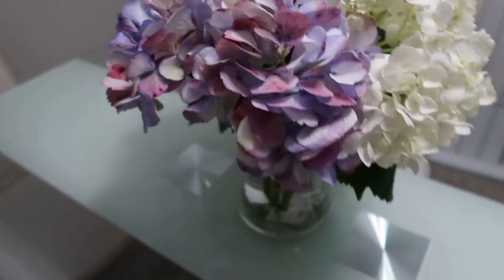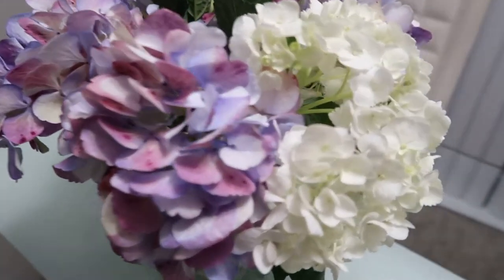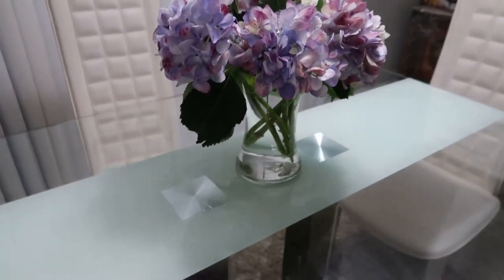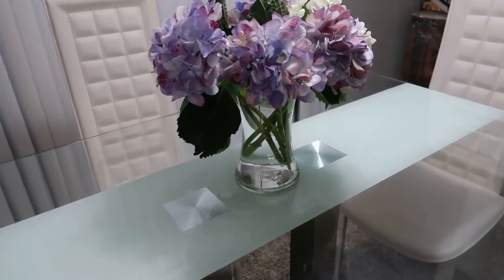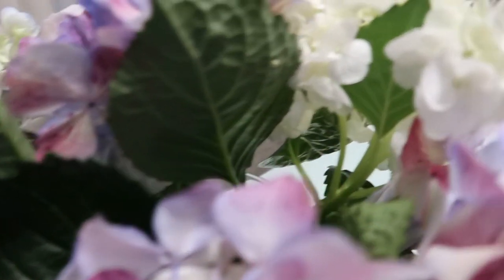Here's the finished result. That's what she looks like. So beautiful. It's just a nice touch to this centerpiece. I love flowers.